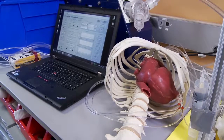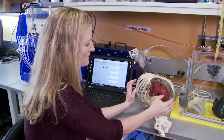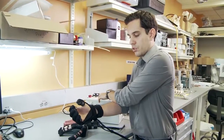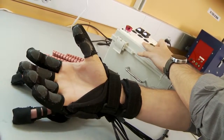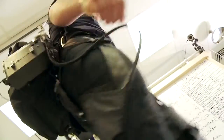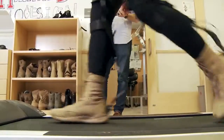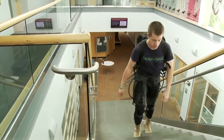Soft robotics is an emerging field within robotics. In this lab, we essentially say that there's a huge opportunity to apply small to moderate levels of assistance to people. You don't need to give them superhuman strength, but that in itself can have a pretty big impact in terms of their mobility and quality of life. This could be people who've suffered a stroke, it could be elderly people, children with cerebral palsy. So we're trying to think about how we develop new types of wearable technologies that allow them to move around more naturally, like a healthy person.